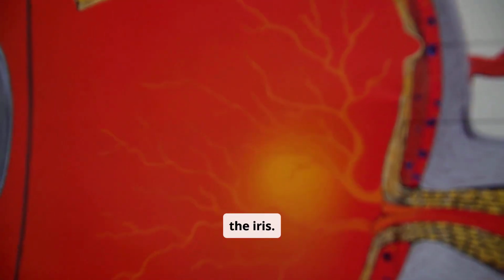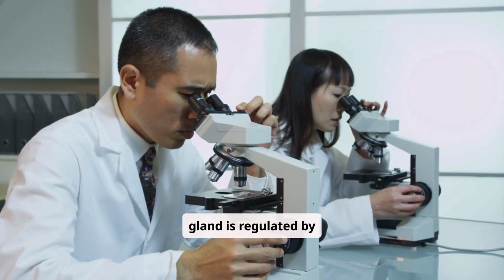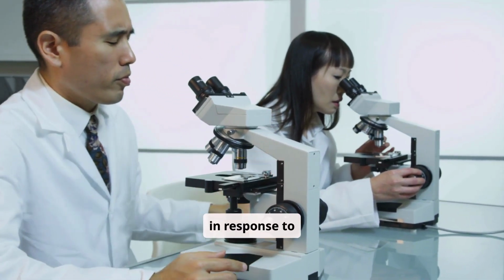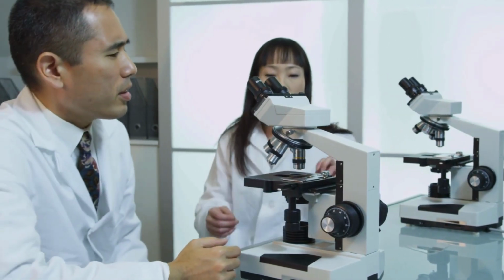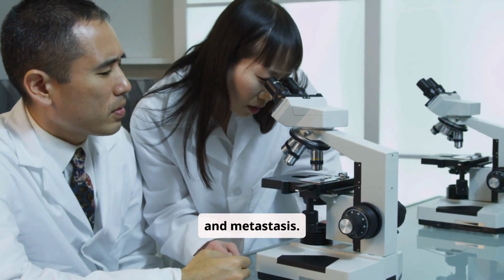Stress hormones, released from the adrenal gland and sympathetic nervous system, can influence cancer development and progression. The adrenal gland is regulated by ACTH from the pituitary gland in response to stress. These hormones can contribute to angiogenesis, tumor growth, and metastasis.